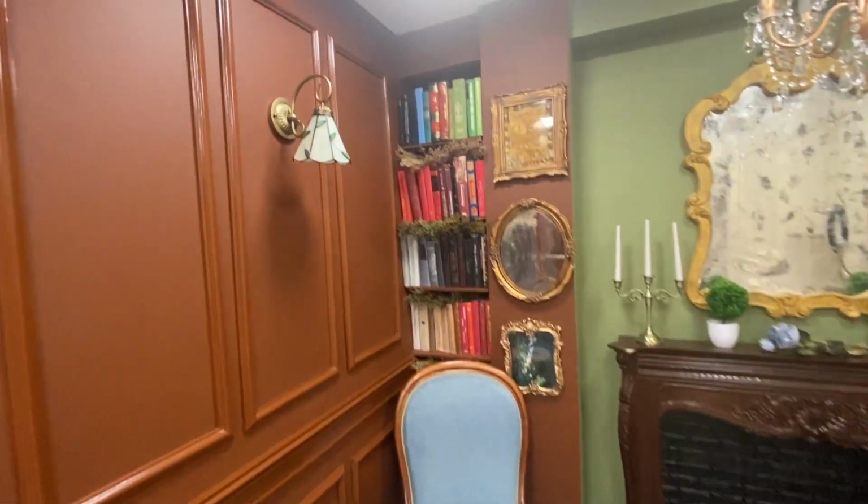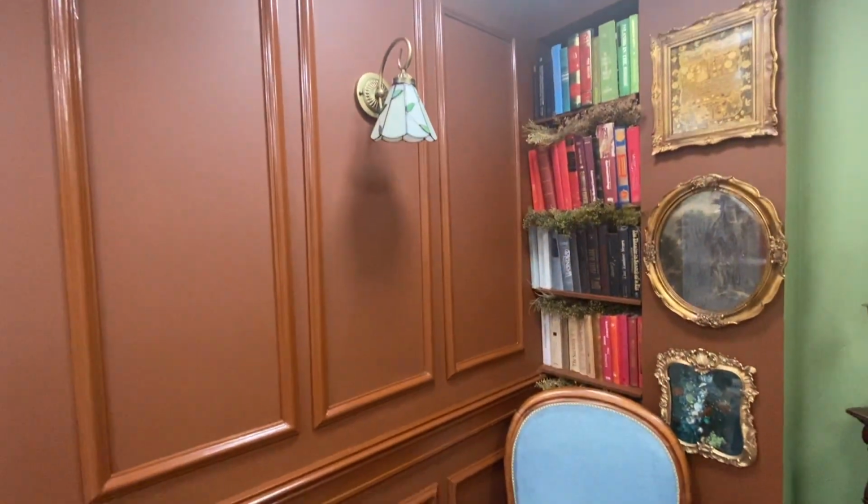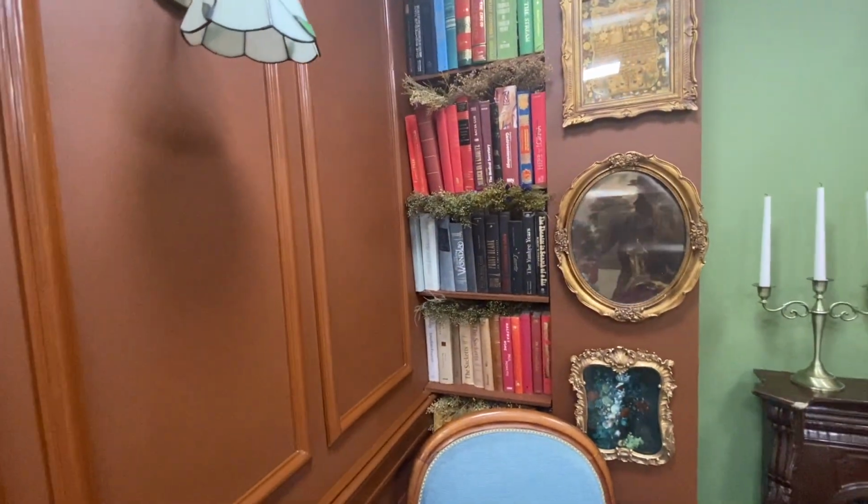So this is the living room area. Now I was obsessed with this brown chocolatey moment. I thought this was just the sexiest thing. You couldn't tell me otherwise. I still love it. But yeah, all of this is gonna be red.